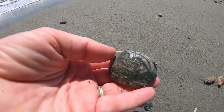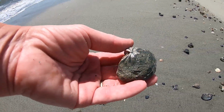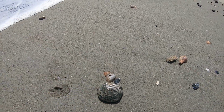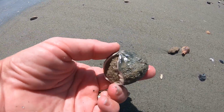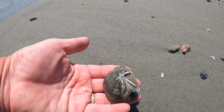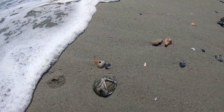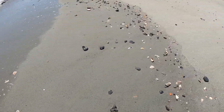The sea biscuit is just like a sand dollar, but it's a fat, fluffy version of the sand dollar. They're all in the sea urchin family, but it is not the same as a regular sea urchin. This is not the cast of a typical sea urchin. This is a sea biscuit. It's the animal within itself. Like I said, a type of sand dollar that is fat, kind of fluffy, round.